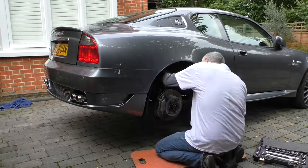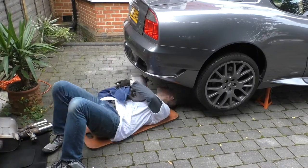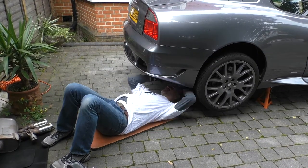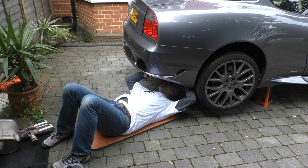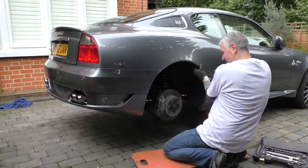You know, it's fiddly, but I think anyone with sort of medium mechanical capabilities would have no problem whatsoever changing them over.